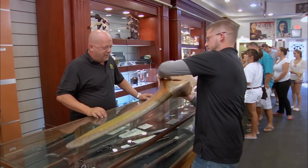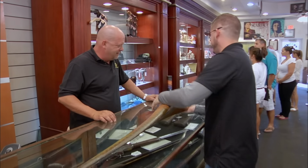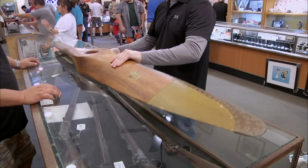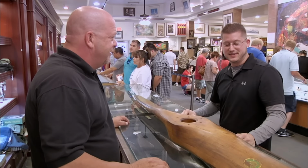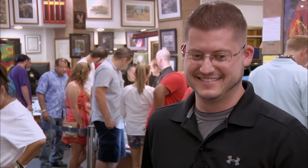What do we have here? It is a propeller, a 1944 Fahlin propeller. Do you have the rest of the plane? No, I lost it in a bet. I guess it's better to lose it in a bet than lose it over like the desert somewhere.